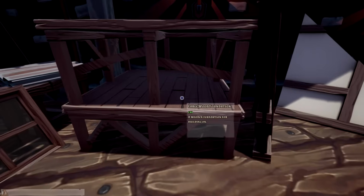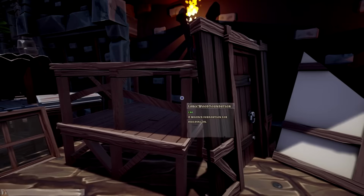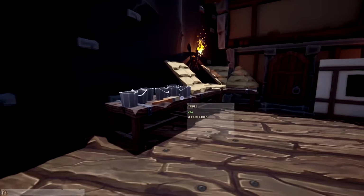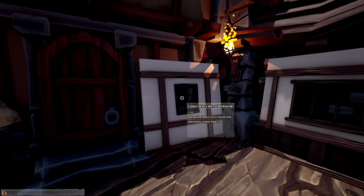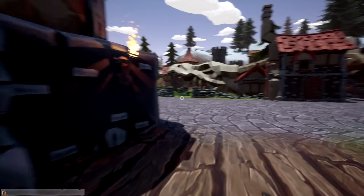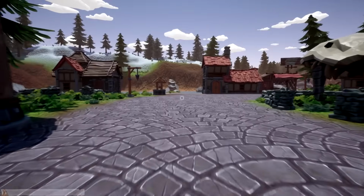Ooh, large foundations. How much are those? 40 buckaroos, not bad. Large wall doorway, already pre-built, ready to go. Some more walls, some more stuff. I like the way this is looking right now. A lot of different things for us to go and build with. And of course, those light posts are fantastic. We're going to need one of these beds. We're going to get that from our other place.